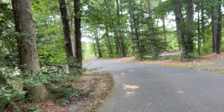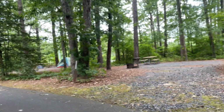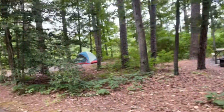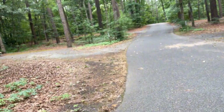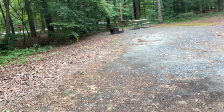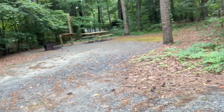I think I may be going through this backwards, but we'll find out. This is site 90. It is a dry camping site, level and nice tent access there. This is site 67, again predominantly a tent site. Has a picnic table, lantern hook, and fire ring.